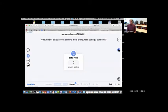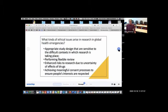Let me ask you, what kind of ethical issues become more pronounced during the pandemic? This is something that you write down. What kind of ethical issues? Appropriate study design that's sensitive to the difficult context in which research is taking place. Performing flexible review. I like better to use the term flexible review as opposed to fast review. Fast review sometimes gives the notion that maybe you're cutting corners.